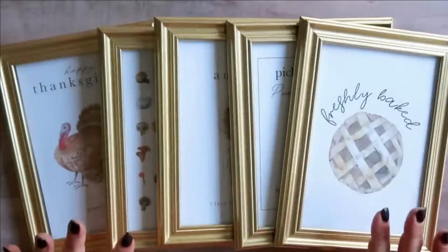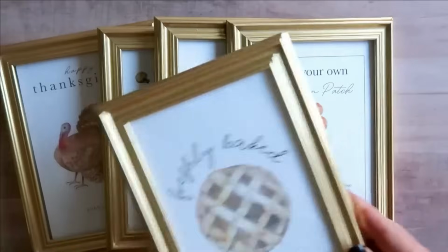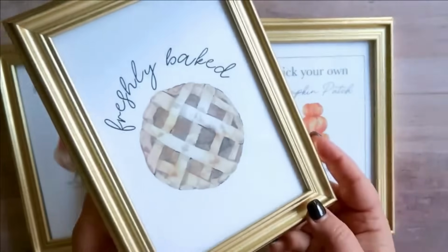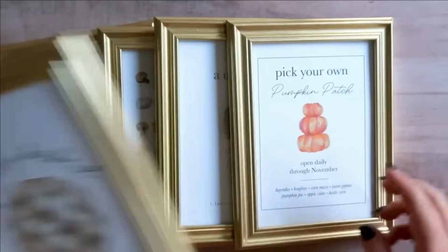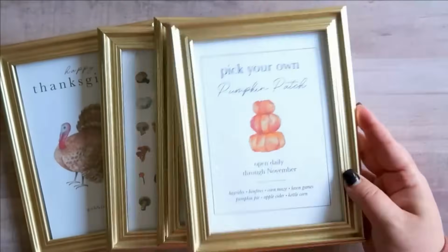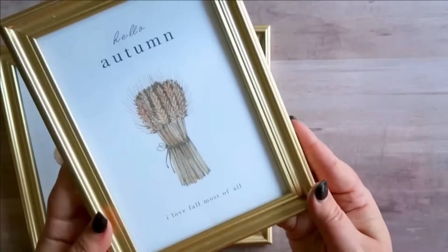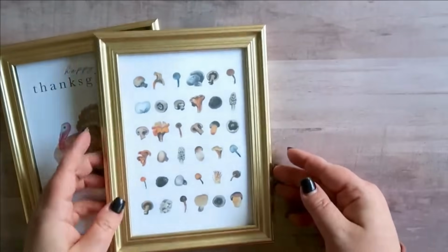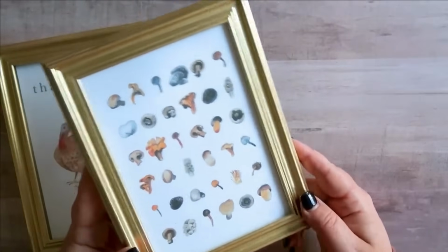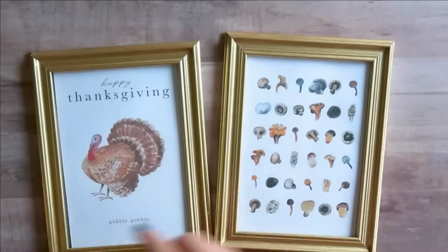Okay, you guys, I am seriously obsessed with all of these. This one's my favorite for sure, with the really sweet pie. But I love them all, like the pumpkin patch. I love this one, the Hello Autumn. I love fall most of all, so very pretty. The mushrooms, oh, I love the mushrooms. And then the happy Thanksgiving, of course. So I just am obsessed with these.